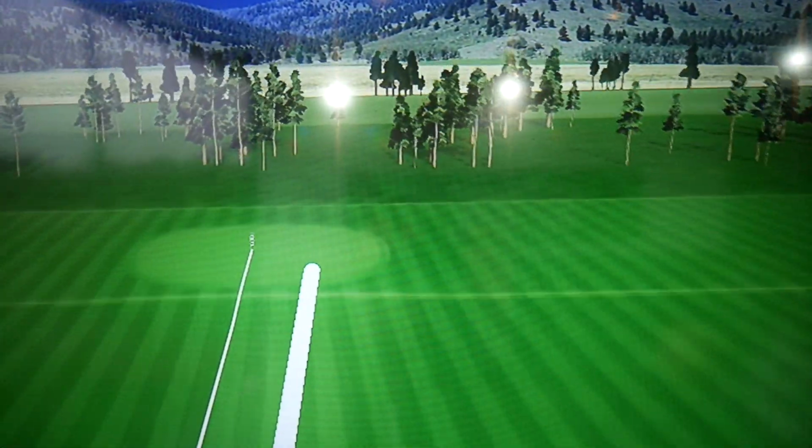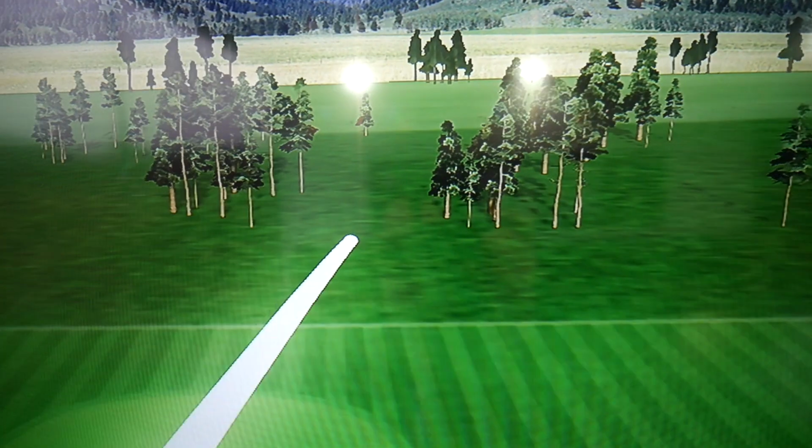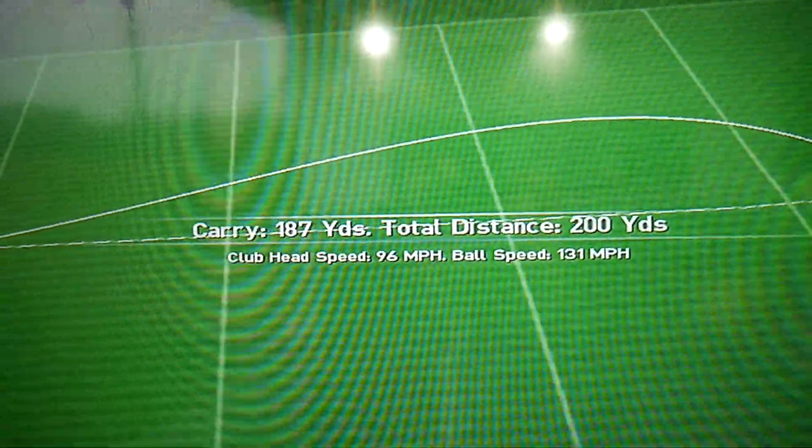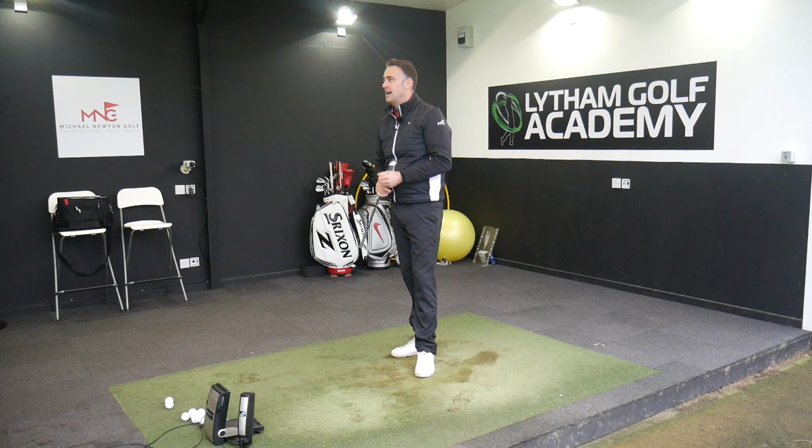It's a loud, explosive sort of sound to it. That's gone a long way. 187 carry there. I mean, it's just obscene there. And the spin wasn't too bad.